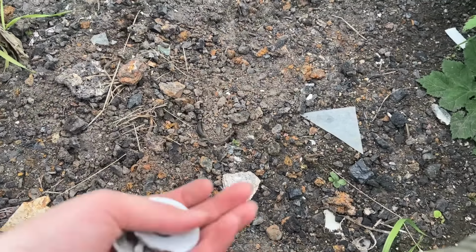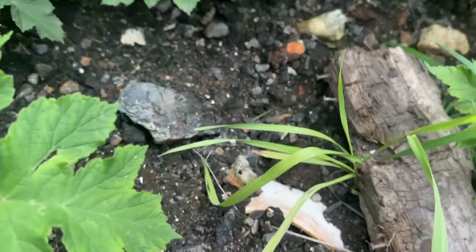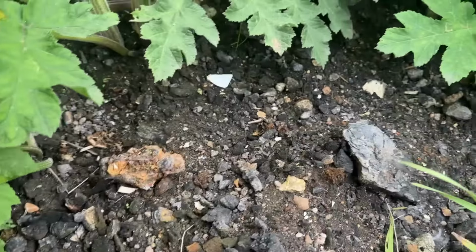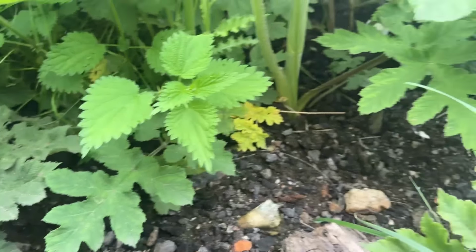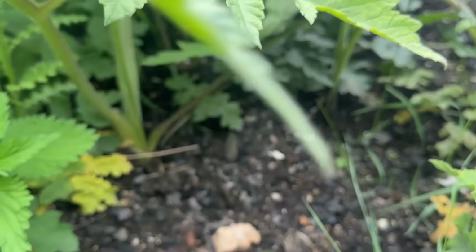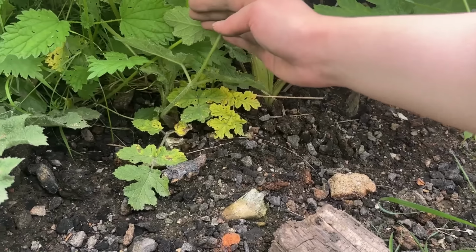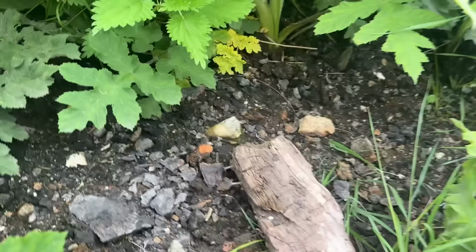I'm gonna put these down. I'm gonna have another look under here. Everything's just growing up so quickly. Before we have a proper look under all this undergrowth, we'll actually have to wait for it to just die off. We'll have to come back here in the winter, as we always will. No, I can't see anything else. I think that was just lucky that I happened to spot that. That's crazy.